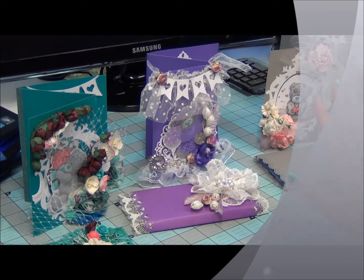Okay, the next one is in the purple family, and that is for Sweet D, who is the owner of Elegant Embellishments, and she has amazing sales in her Facebook group.